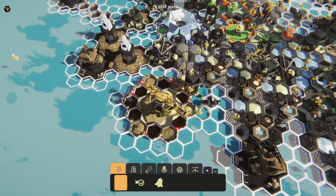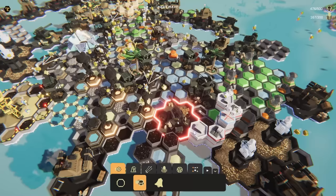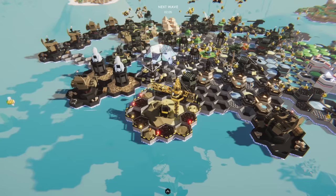Because I'm the queen of this beehive or something. Goodbye, howitzer. Goodbye, that thing. Let's recreate you as missiles. Man, this thing built fast too. And this thing is working in 7 seconds. Good, because 2 minutes till the next wave.